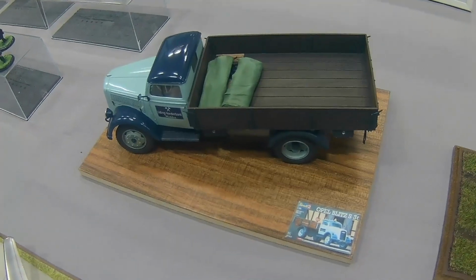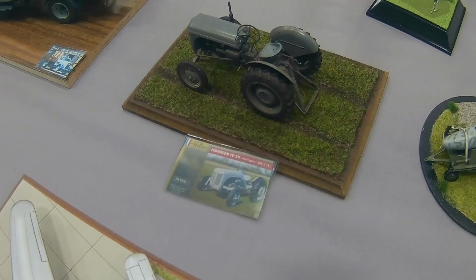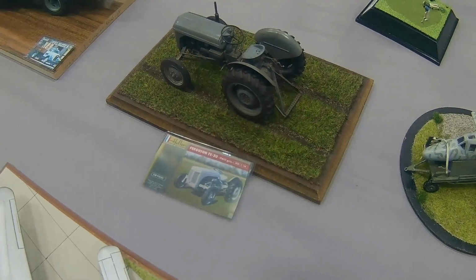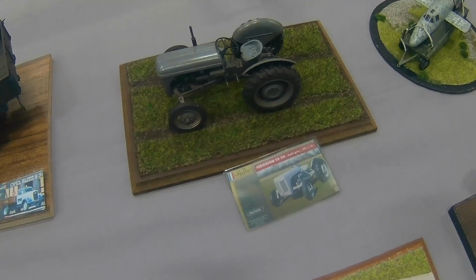Once again I didn't get a chance to meet the builder, but I'm glad I got to see these models again. The mud trail under this tractor looks great in person, so if you're a fan of textures, you should really try and get to one of these shows and see some of these models for yourself.